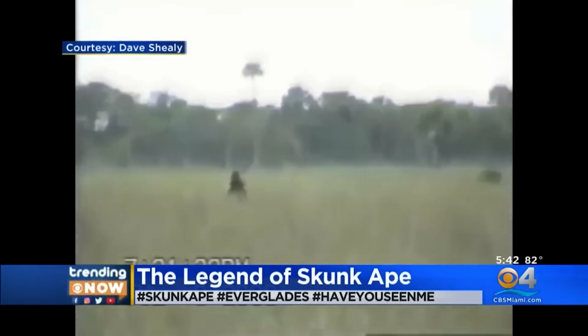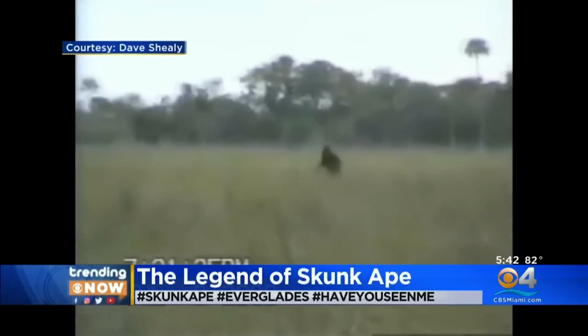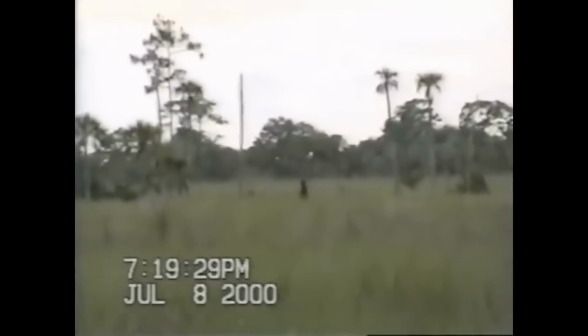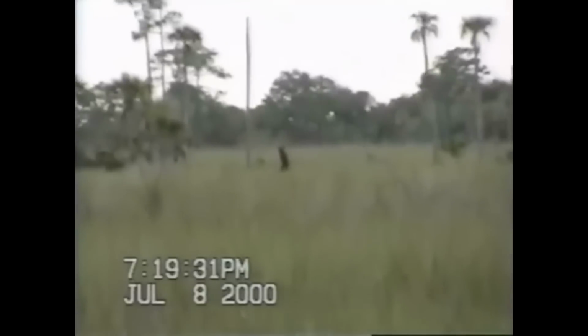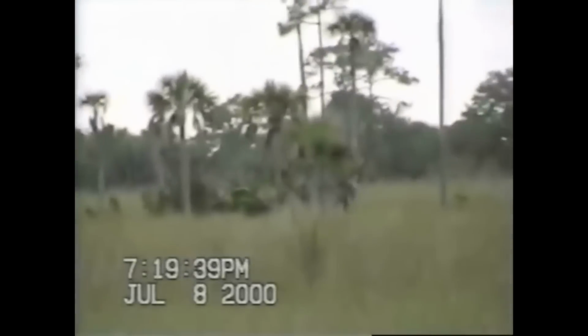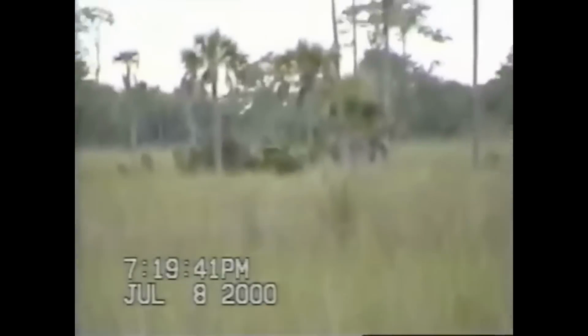The skunk ape is described as a large ape-like creature with a strong musky odor often compared to the smell of a skunk. It is said to have a human-like body with dark brown or black fur, long arms, and red eyes. Its feet are said to resemble those of a human, and its hands are said to have 4 digits with opposable thumbs. It is believed to be a nocturnal creature and is said to have the ability to make loud, terrifying noises.